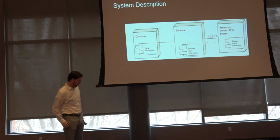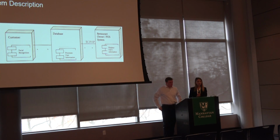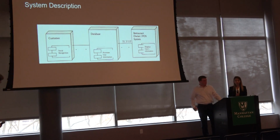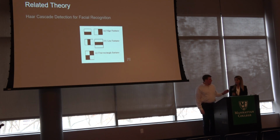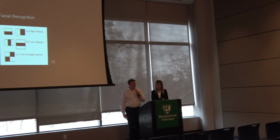For a system description, we have the customer with the facial recognition, which moves on to the database, which processes the user's information, which then is transferred to the restaurant owner or the POS system, which displays the user's information. Basically, for the related theory to this, the facial recognition algorithm we'll be using will be Haar cascade detection, which basically just breaks the images up into squares based off edge detection and is able to find distinct features on a person.